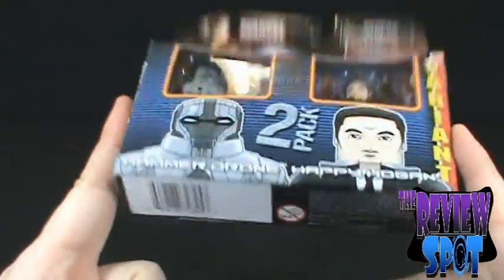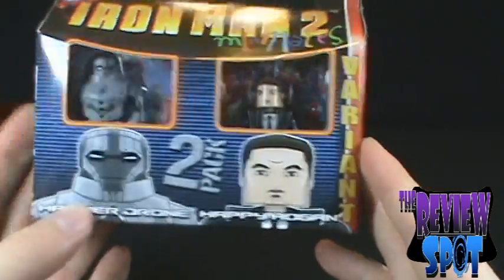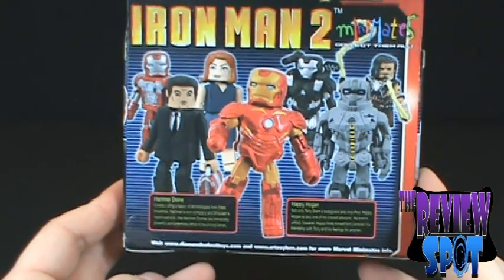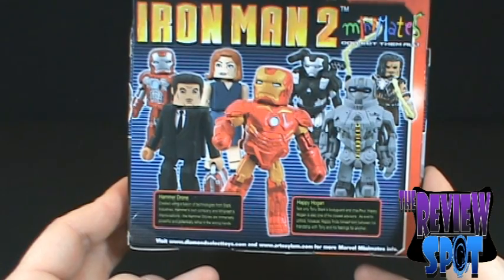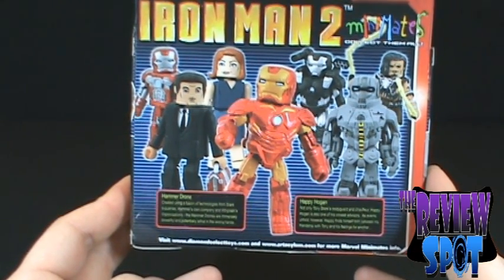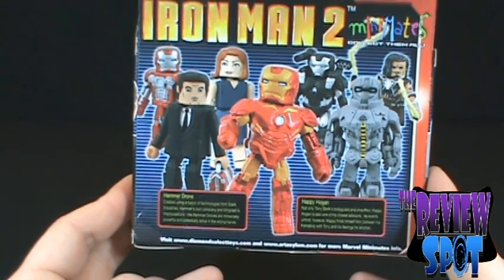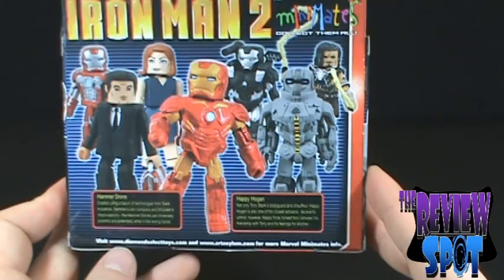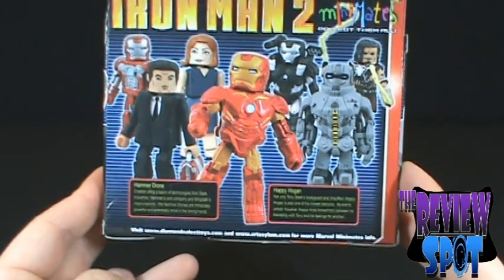The package features both the Hammer drone at the bottom as well as Happy Hogan. Hammer drone on the side, Happy Hogan. On the back of the package, the other figures in this wave, we've got the Mark V, we've got Pepper Potts, Happy Hogan. We got, I believe, the Mark IV. I think it is the Mark IV. I'm trying to remember here. The War Machine, the Hammer drone, and then finally the first appearance of Whiplash.